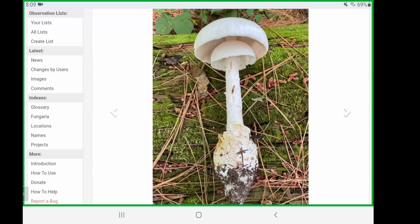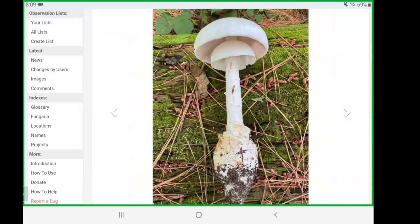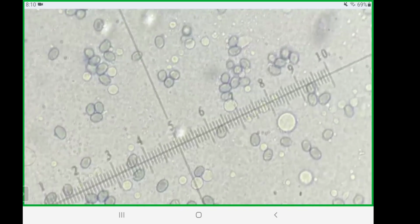Can we see the spores again? Can we pull them up a little bit? Yeah, those are ellipsoid, broadly ellipsoid to ellipsoid. I think the other destroying angels mainly have subglobose to broadly ellipsoid. That's not a great big difference, but it is a little bit, because some of these spores are ellipsoid. Yeah, for sure.